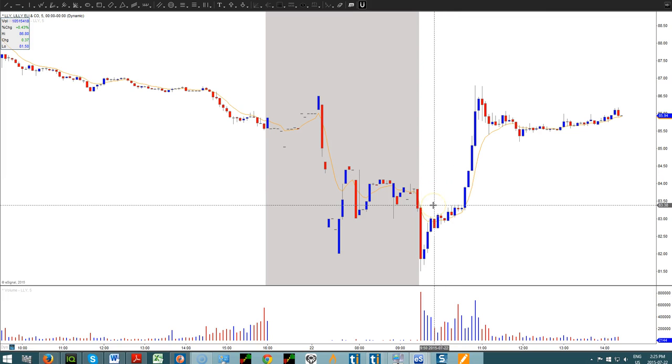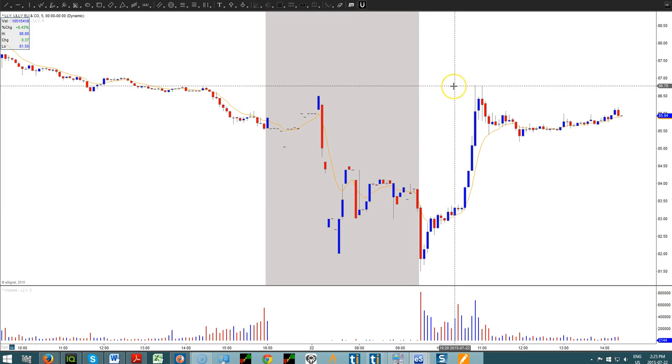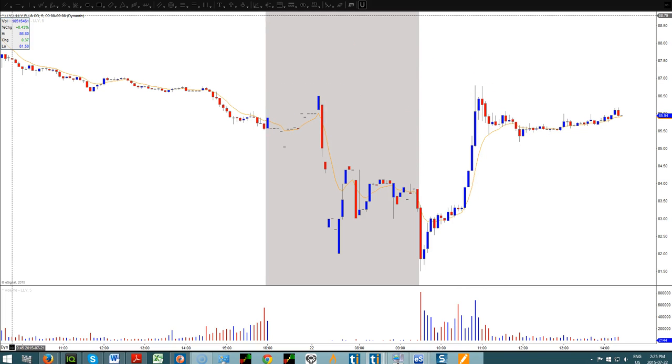But look at that: 83.42. So there it is right there. 83.42, a high of 86.77. So over $3. Unbelievable. The next one was one that I didn't take. Okay, it was HT.